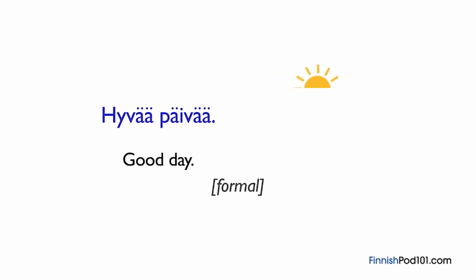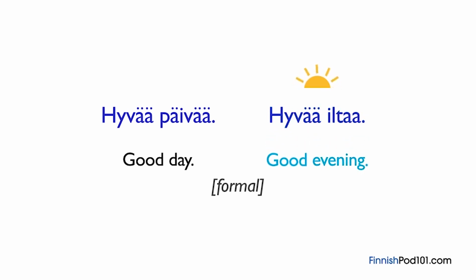During the evening we say hyvää iltaa. Ilta is Finnish for evening, so hyvää iltaa means good evening. Hyvää päivää and hyvää iltaa are used when we meet someone, but when we leave we don't say these greetings again.